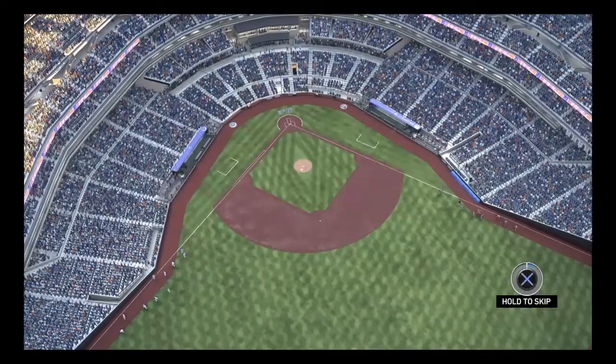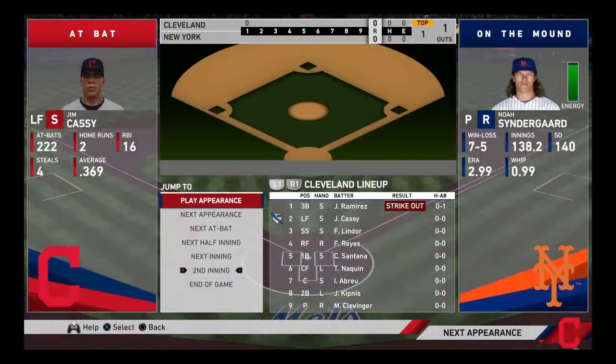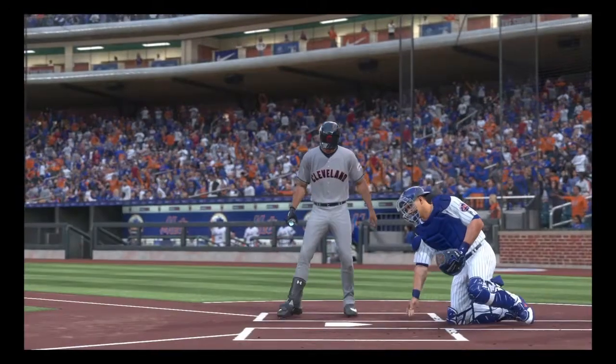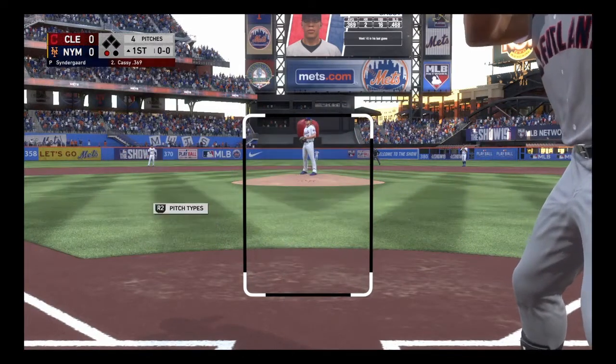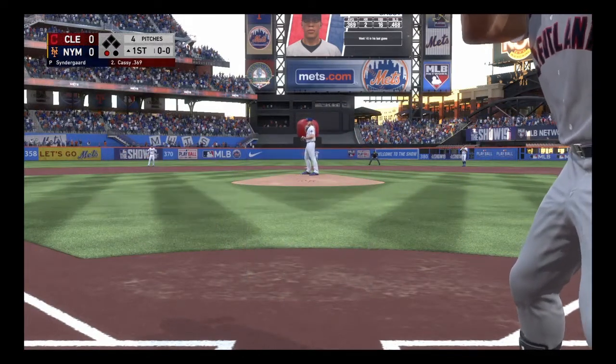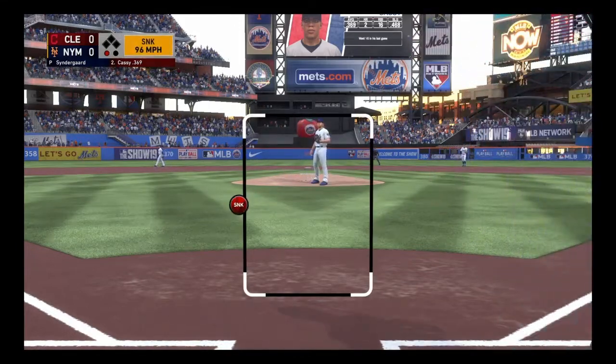From the borough of Queens, we're at the home of the Mets, Citi Field. Play ball. Batting second, the left fielder. First pitch on its way. Casey. Swing and a miss, but he's right on here.